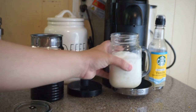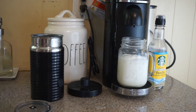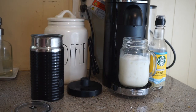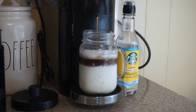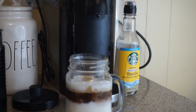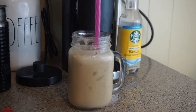And then you're gonna go and start your Nespresso. Some people do 2 espresso shots. I think that's a bit much for me. But if you want a stronger coffee or you want it to taste more like coffee, you may want to do 2 shots. And then once that is ready, you'll take your straw. You want to give it a little mix.